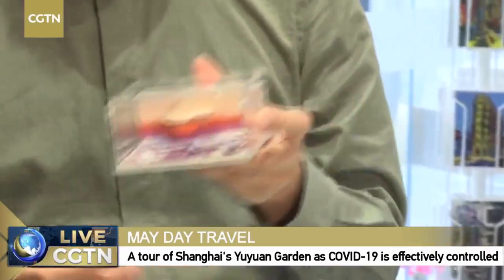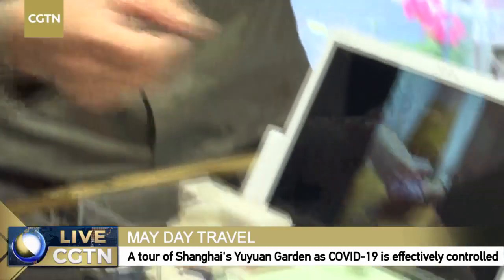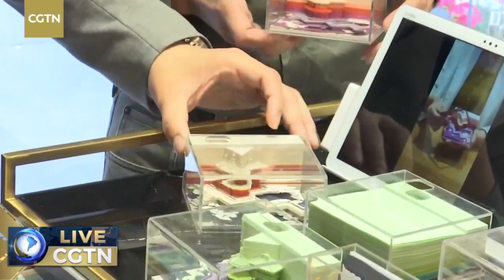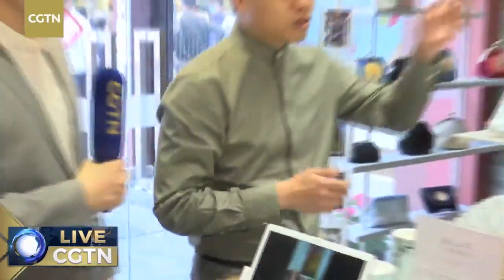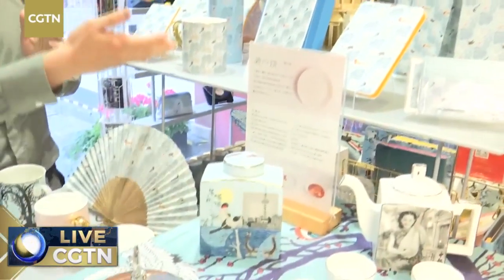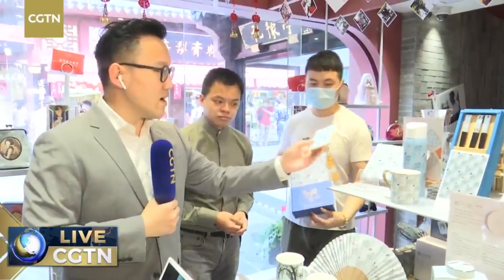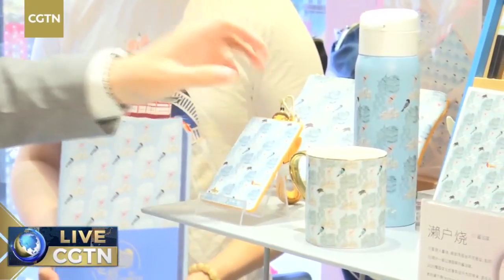So this is actually pieces of stickers that you can use, but they're in the style of this little beautiful pavilion, which we'll go to in a second. So this is in collaboration with a British designer. He designed this pattern. Yeah, and they made it into, for example, this card holder, and the teapots and chopsticks.